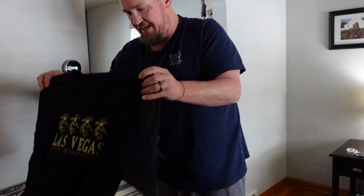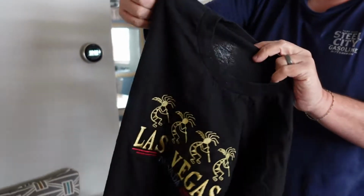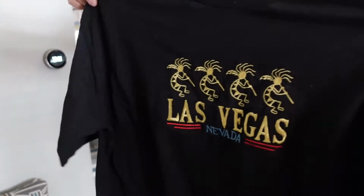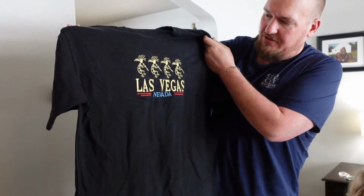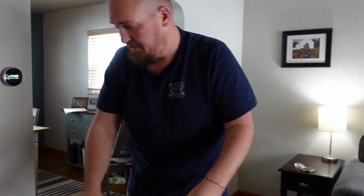Look at this. Las Vegas, Nevada. That shirt's heavy. Yeah, no tag on it, so I don't know a size, but we'll put measurements on all of our eBay listings. It's a nice, cool shirt right there.